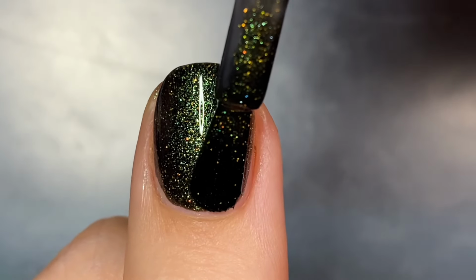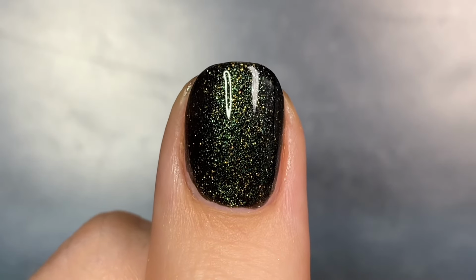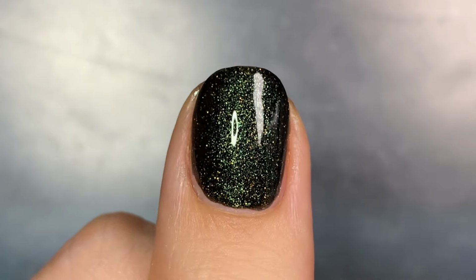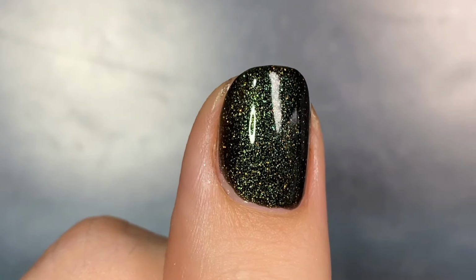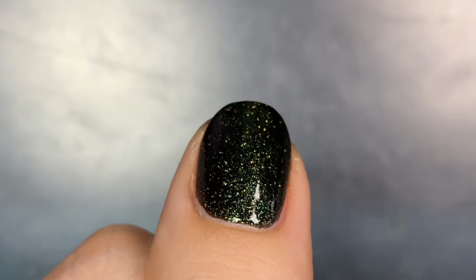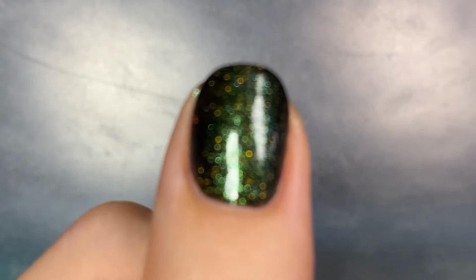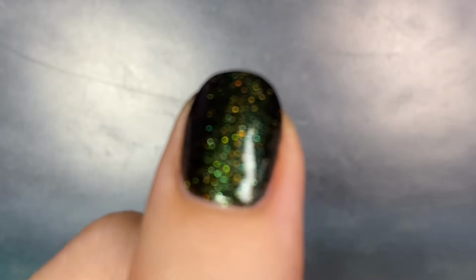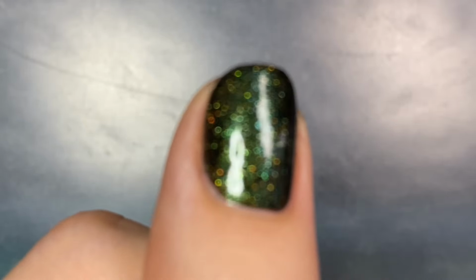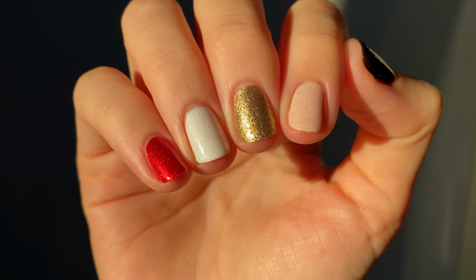It's described as a deep green with multicolored glitters, and I think I would say the base is either a black or a black and green, but the green shimmers just really stand out and make it look green overall. And like I already mentioned, the multicolored glitters really show off the red, gold, and green, so it is perfect for Christmas. And here is the collection worn as a skittle in 2 coats each.